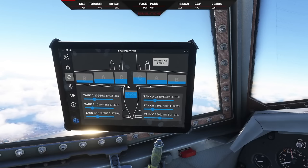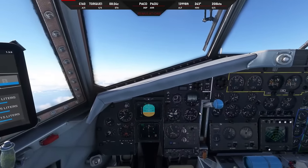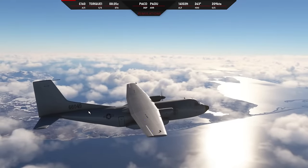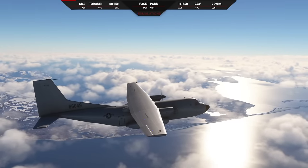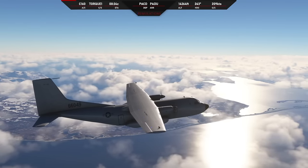So now C is dropping into A. Cool. Going C to A on both tanks. So we're transferring fuel because you can't burn from the C tank. My goodness, this is quite the adventure here.